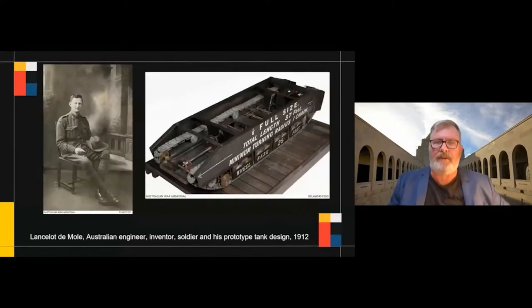There is actually also an Australian connection with the development of tanks. The man pictured there is Lancelot de Mole, an Australian engineer and soldier, and he came up with a prototype tank using caterpillar track, which he sent to the British War Ministry before the First World War, in 1912.